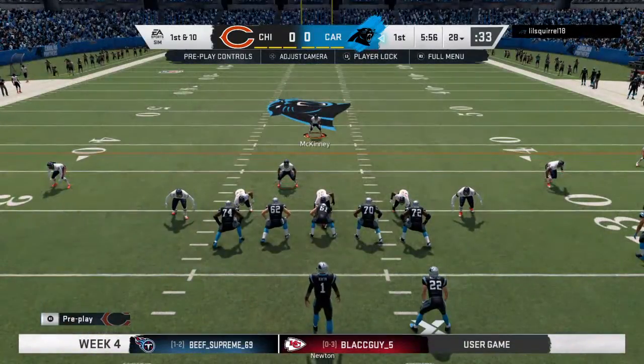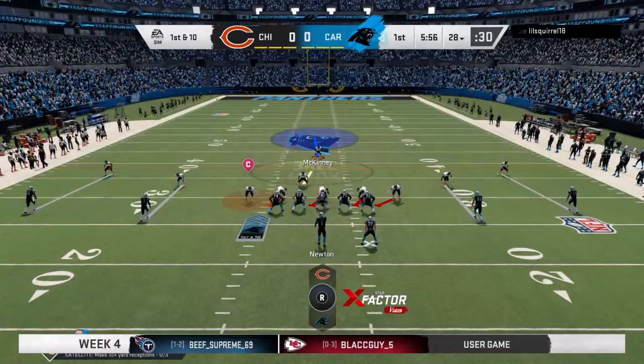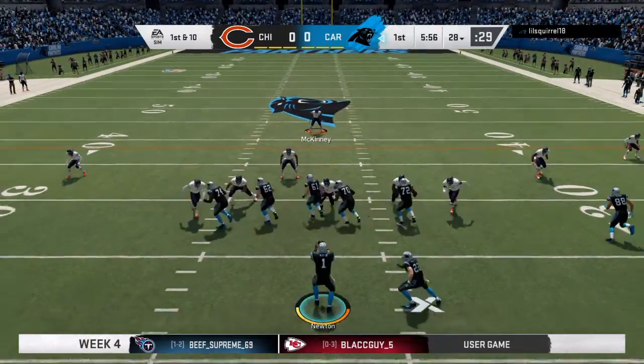Ready? Look at it. Mike 29. I want that. Give me that ball.